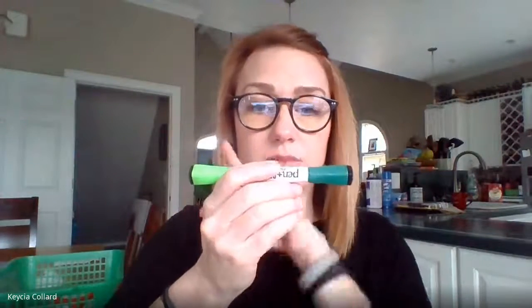Zig. Zag. So there's that other Z sound. The fourth color in a rainbow is green. So I have two different greens. I'm going to use this one, and make another Z. Zigzag.